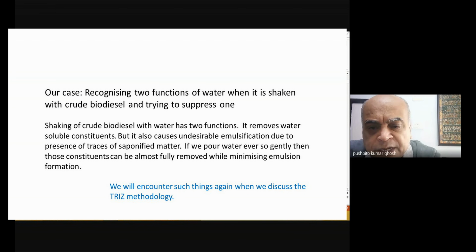So the issue was that any emulsification process, unless it's a micro emulsion, requires that you have to do some work. Obviously when you're shaking, you're actually doing some work, and that is the energy that is being utilized in effecting the emulsification. So what I was thinking was, is there any way to segregate the two things? One is that shaking the oil in the aqueous phase is good for removing the impurities, but it is bad because it causes emulsification.